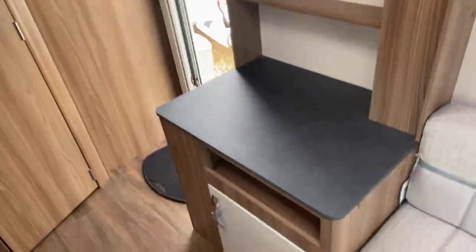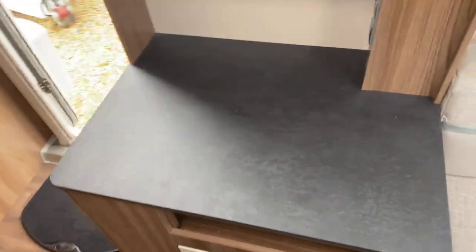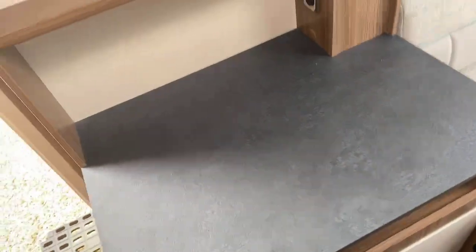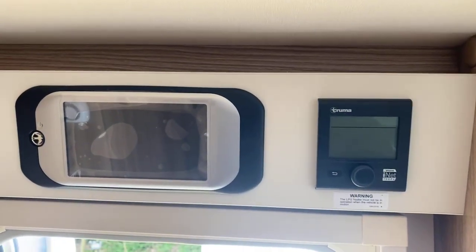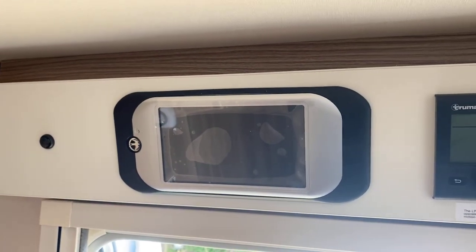Stepping back towards the centre of the van, you've got further storage located here and a generous size sideboard, which is where you'll find your television point located there to pop a TV on the sideboard to watch from the lounge area. Above the habitation door, you've got your Truma blown air command panel on the right hand side, and on the left is your Swift command panel for all the workings in the caravan.